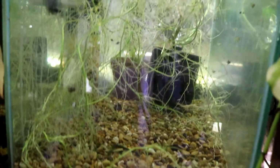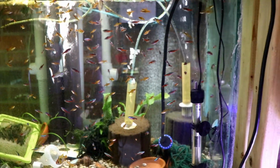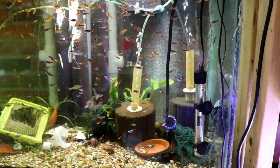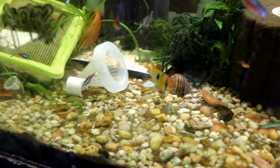In here we've got some angelfish fry that's growing out. Some more angelfish fry, a little bit bigger. Here is a pair of koi angelfish breeding. Then over here we got a wide range of stuff. Some rummy-nosed tetras in there. There's some rams.